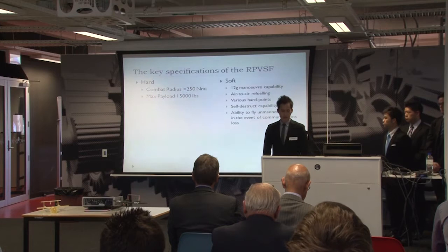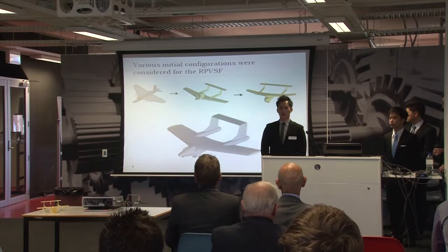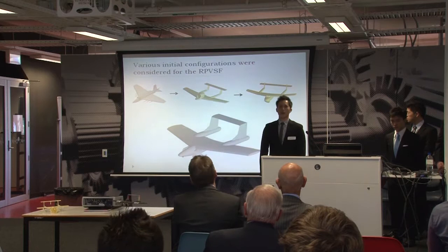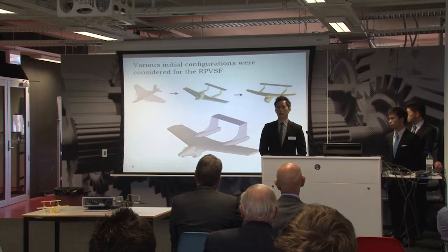Now, throughout our design phase, we came up with a variety of configurations. The first design wasn't seen as very great, because it had too much material and excess weight. So it was modified into a twin boom design to save weight, with the engine sitting on top. The problem with that is that the exhaust of the engine would be affecting the tail. So it was further modified to have the engine sitting within the fuselage with vertically oriented S-ducts for airflow.